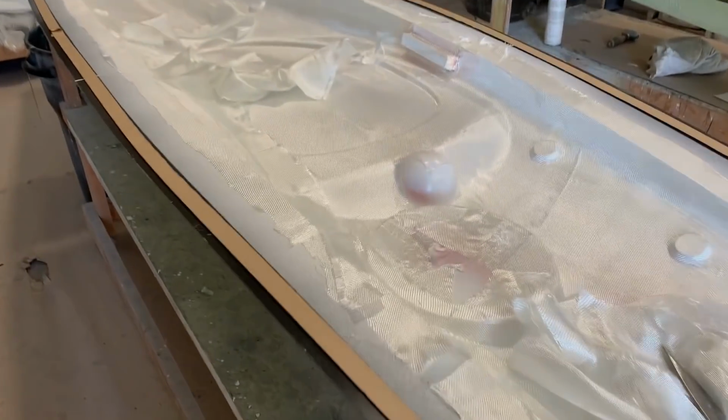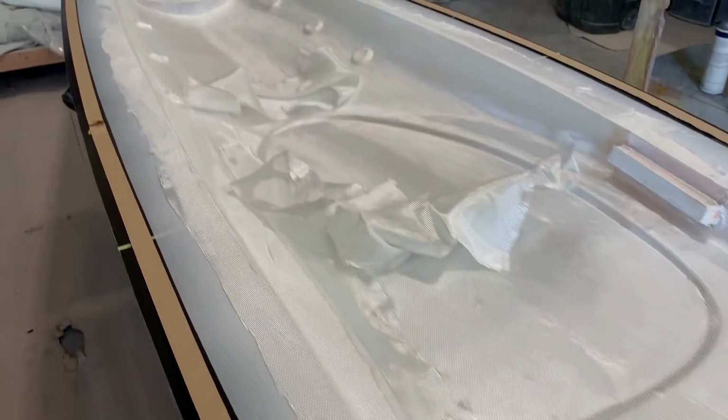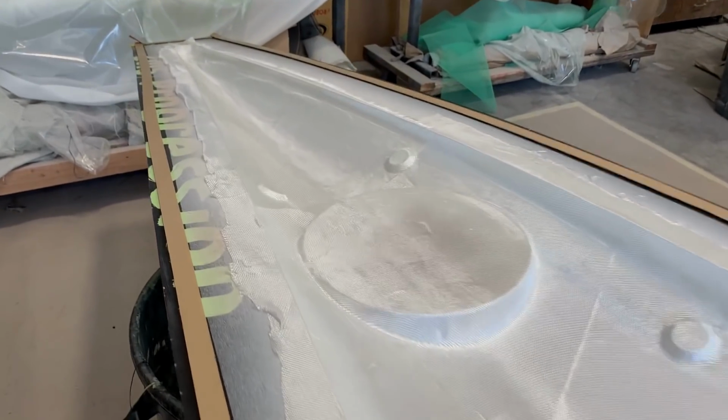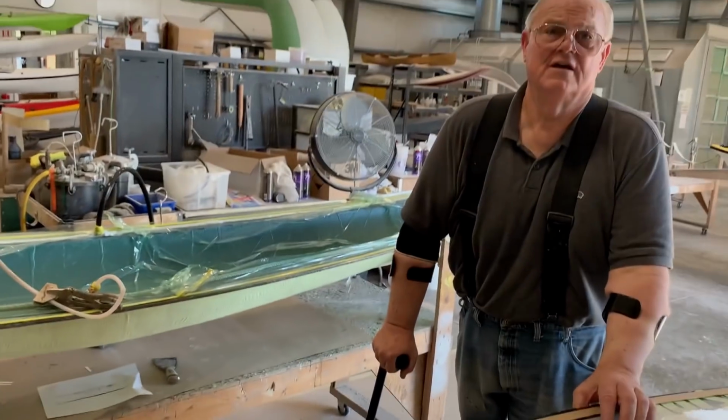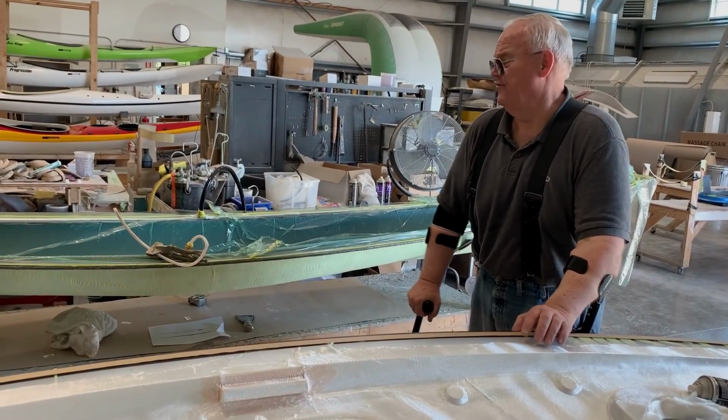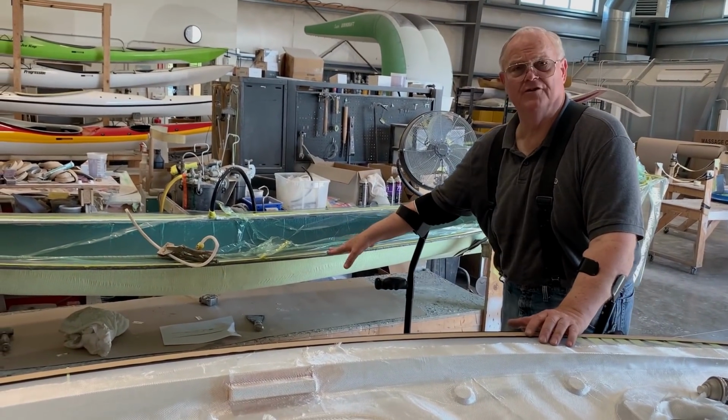So how long does it take, guys? Seems like it would take a long time to do this and to add 5 layers. How long does it take to lay something like this up? From start to finish, it takes to do the mold. It takes a day on the deck. Okay. That's 8 hours, and then it's about half the time on the hull.